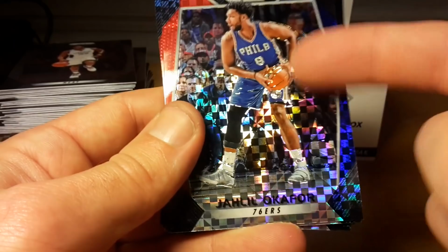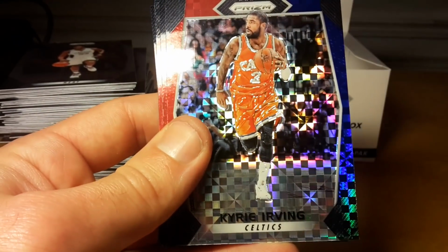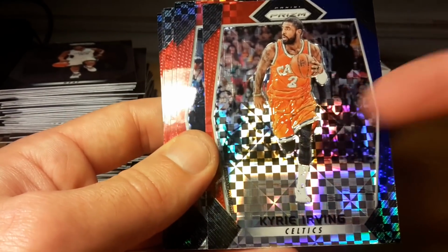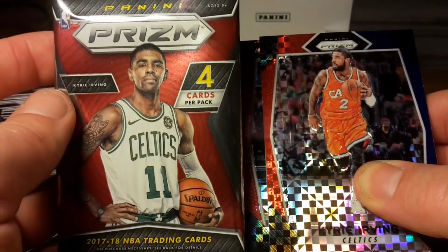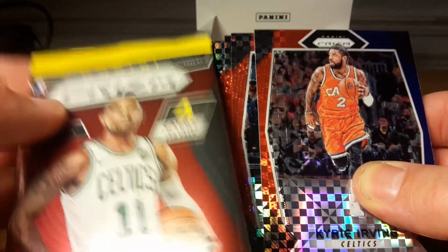Jahlil Okafor, who is actually not a Philadelphia 76er anymore, but a Brooklyn Net. I really like this old school Cavs uniform. That's really strange with this set. So Kyrie is in a Cavaliers uniform on the card, but in a Celtics uniform on the pack. What's going on, Panini?